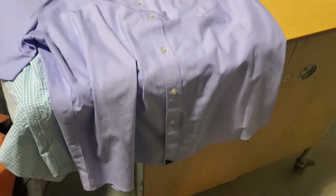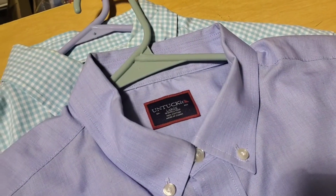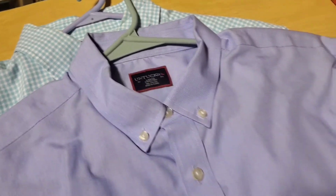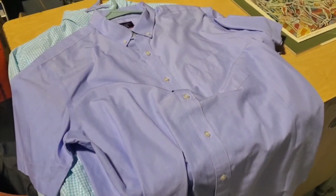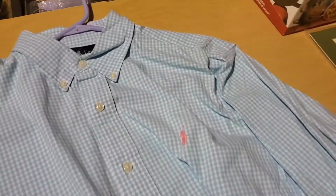Next is this Untuck It. It's a short sleeve shirt. Untuck It is a brand. I don't think they have brick and mortars. Maybe they have 1 or 2 now, but it was like a catalog brand almost. It used to be really, really hot. It's cooled off since then. Plus it's a short sleeve. That sold for $23.